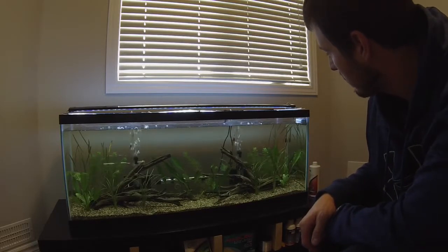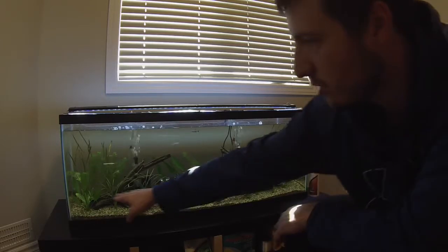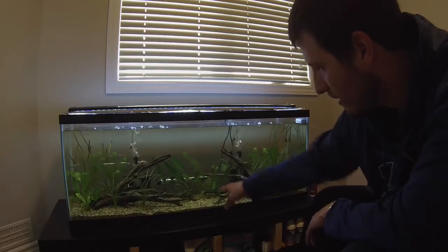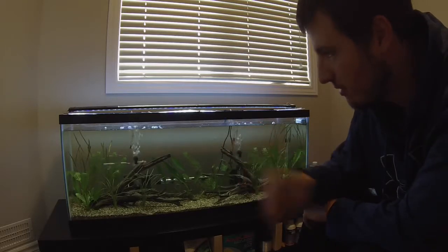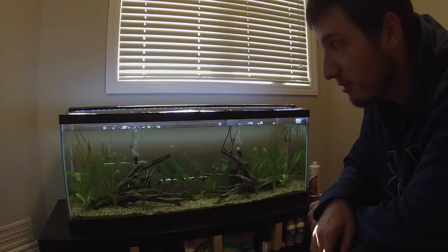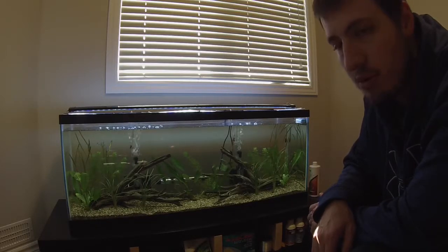The hornwort's growing out nicely, and of course the Amazon swords, you can see the fresh growth there and fresh growth in the corner. And these little red crypts and the one back there have taken off really nicely. I sprouted it and there was probably about that much sprouting out, and now they're already looking really, really nice. So I've done a couple water changes on the tank. I try to do about one a week, probably about 30%, and that pretty much keeps the water quality and parameters in check.